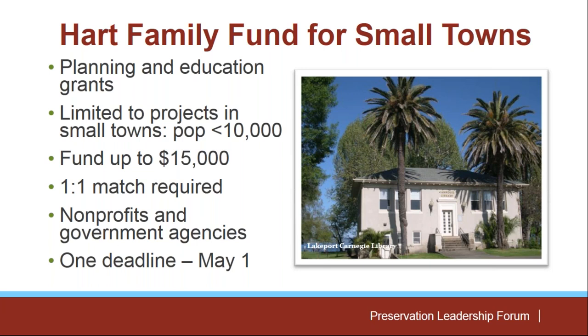So we typically try to have applications open 8 weeks before a deadline, so this will be coming up in another couple of months. An example here is a town in California, which supported a feasibility study for the reuse of a former Carnegie Library that was in good condition but just wasn't used anymore, and the community wanted to figure out what to do with it next.